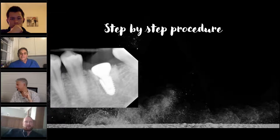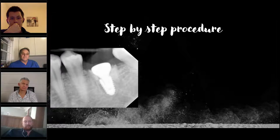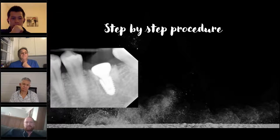Yeah, for sure. And also with this particular system, the Enridge system, there are now different sized square and rectangular healing abutments available nowadays. So actually I want to try those a little bit more now. I think it's perfect with the immediate implant placement. You can see there's a small gap, but actually the healing was very nice anyway.